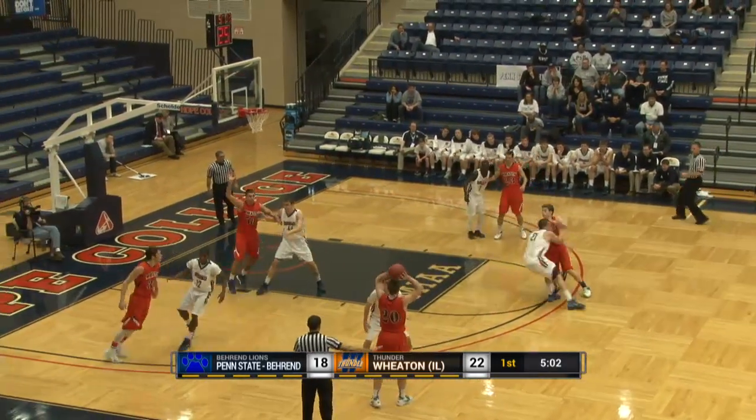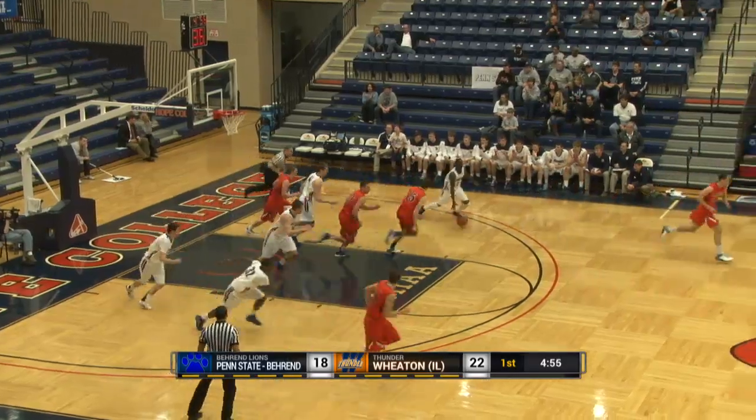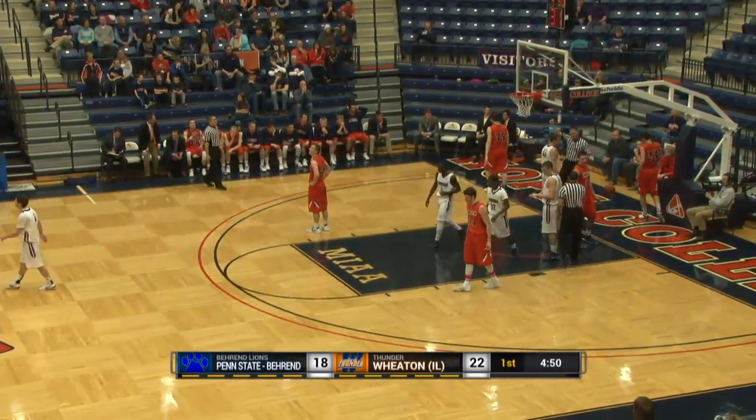We have a huge size differential matchup between Peters and Pulliam on the other end. Tischer drives the lane, and it is blocked on the other end by Hackett. It's going to be Wallace. Wallace from left to right. He's going to be fouled.